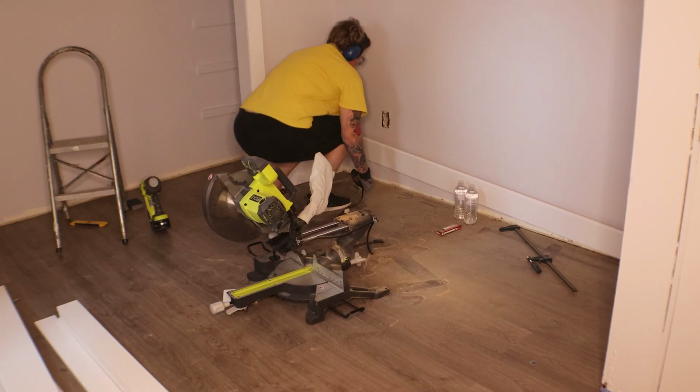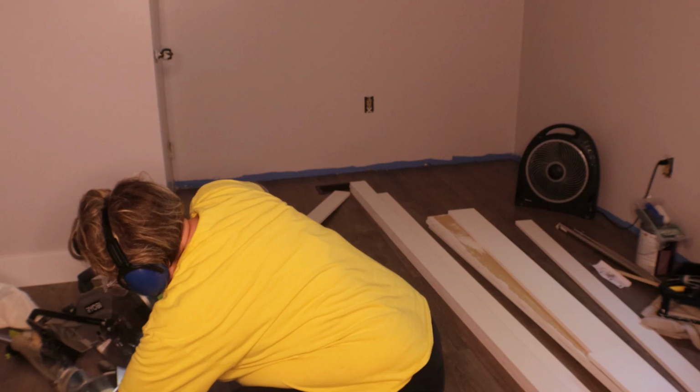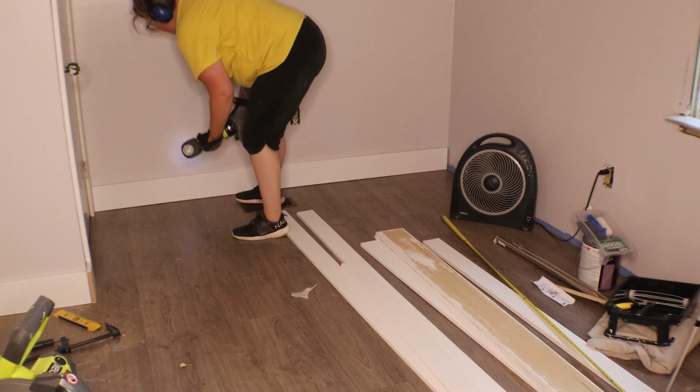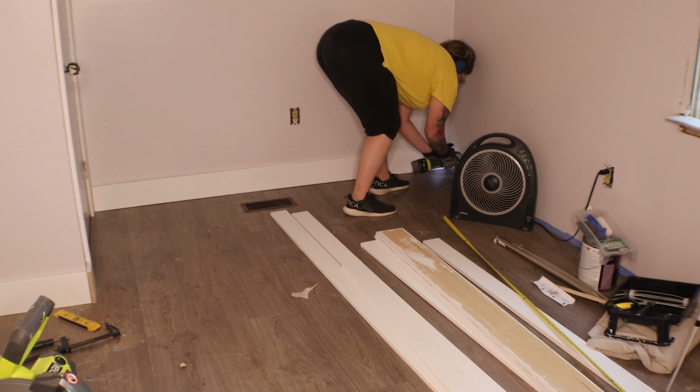There you go, guys. We got a closet done. Look at that. Girl power. Alright, did you see that? That was like a glove, baby. Like a glove. Now I'm going to skip this wall behind me.